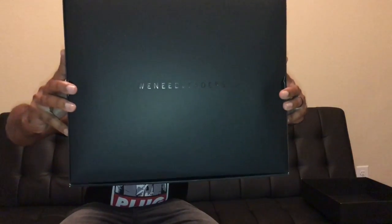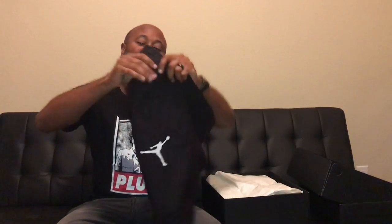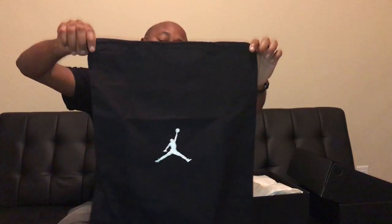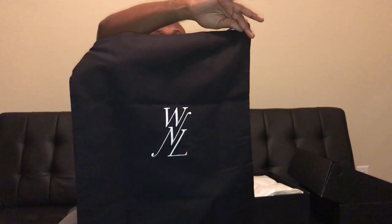We're gonna open this box up. Just a blank box. On here it says Public School. Nothing fancy on that. Then it has another part that covers it, says We Need Leaders. Take that off, and you get a dust bag. The packaging is super packaging, man. It's like a box inside of a box with a top, and then you get a dust bag, and on the back it says WNL, for We Need Leaders.